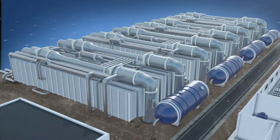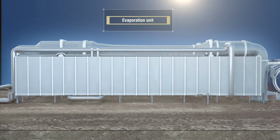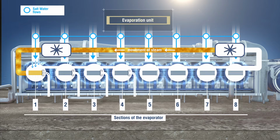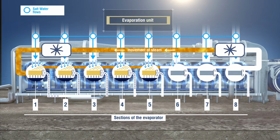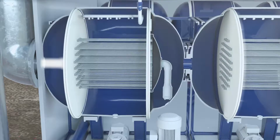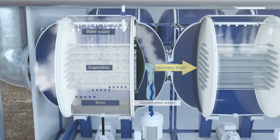In the case of the thermal or distillation method, multi-effect distillation, purified water is instantly heated in special columns and, after being repeatedly evaporated, condenses as fresh water. The vapor formed in the first column heats the other columns, providing a high level of energy efficiency.